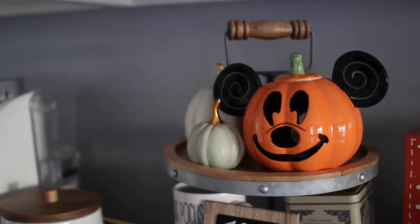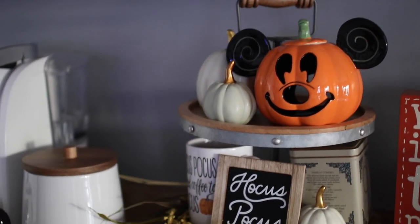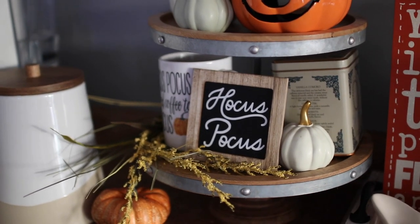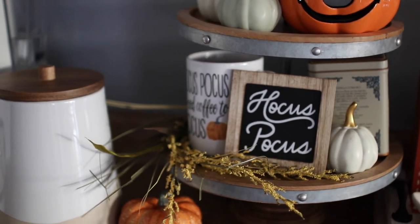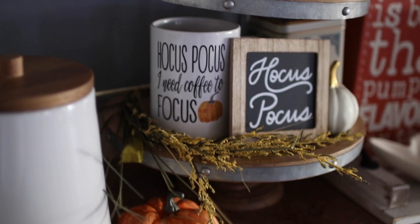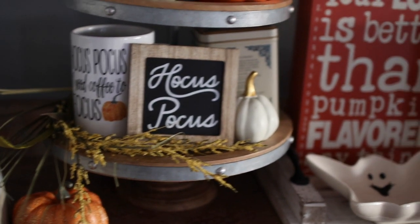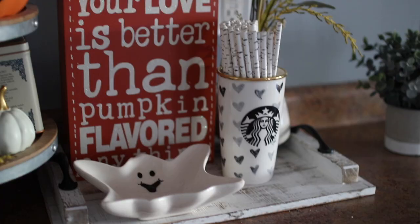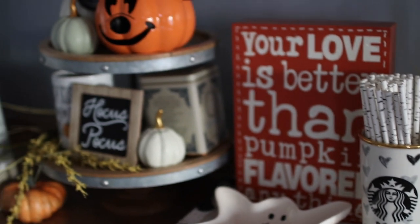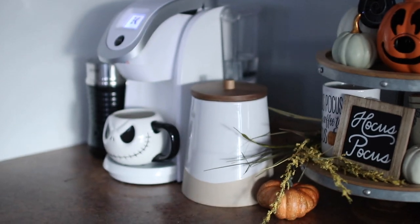So some new additions to my little collection is this cute little candle holder, and it is from Home Goods. I love that it's Mickey. I think it's adorable, especially now with Benji. I feel like all the little cute kid stuff is something that I'm gravitating towards more. I also found this Hocus Pocus sign at Target, which is really cute. And then that cute Hocus Pocus mug is from Etsy. And over on the other side, you can see this sign. It says, "Your love is better than pumpkin flavored anything." And that I actually got from Cracker Barrel. They have such cute little things for the house.